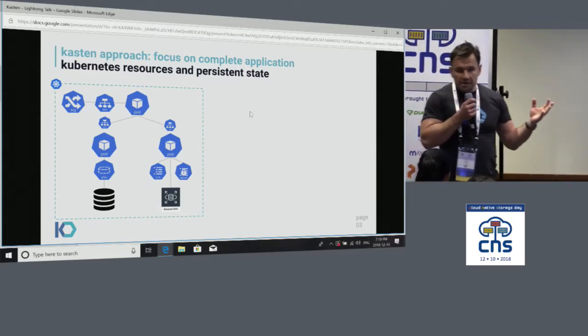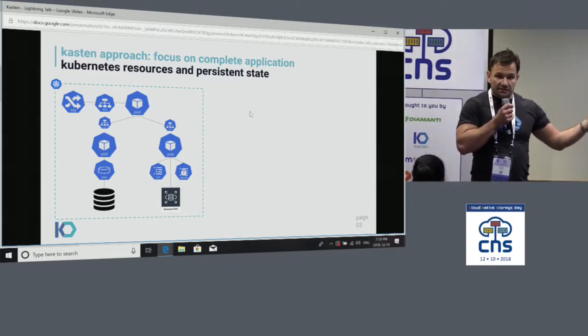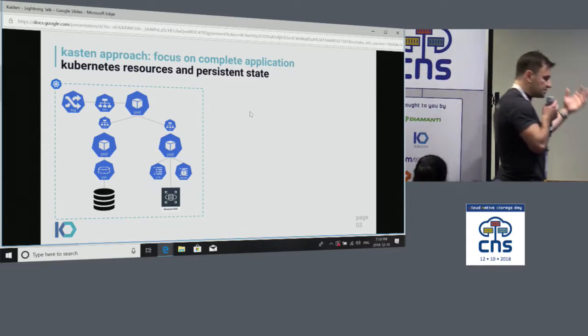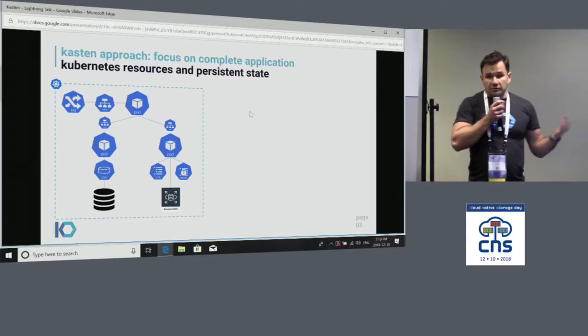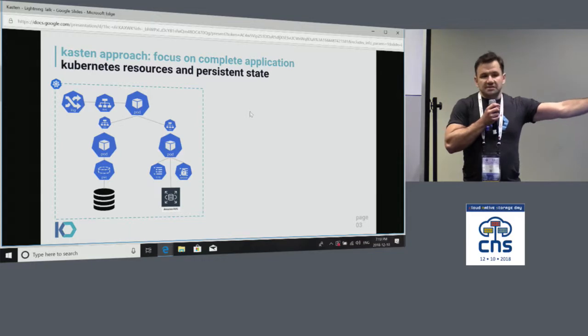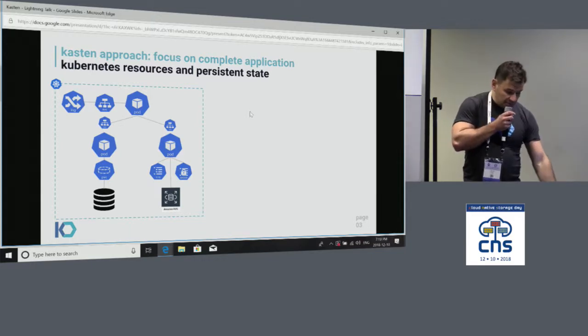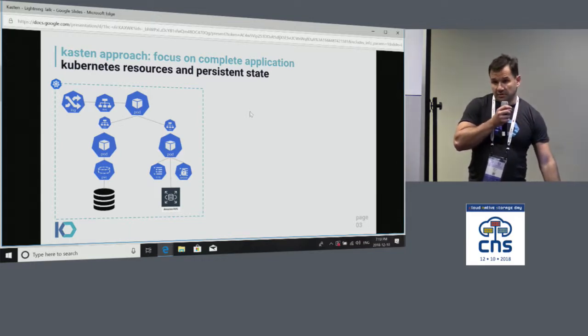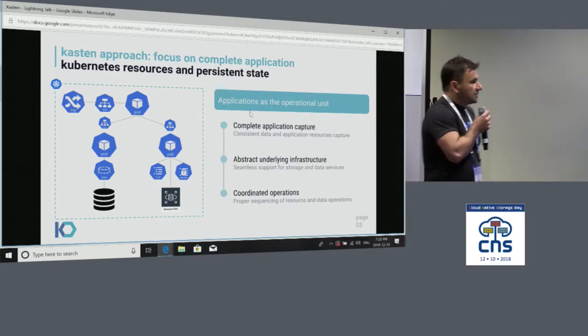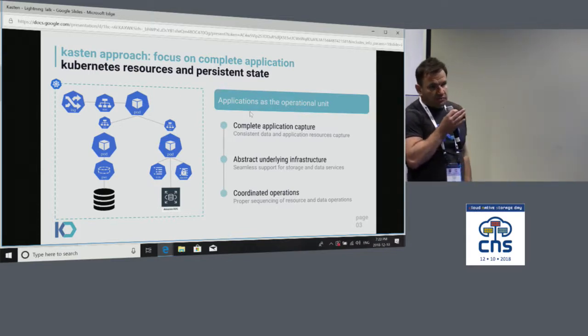But this really could be a database running in the context of the application. It could be running somewhere else on your Kubernetes cluster. It could be running somewhere else in your environment. So how do you deal with data management in this context? And not just this application, but if you were to have to do this for a very large number of applications. And the way to do that is really to treat the application as the operational unit, right?